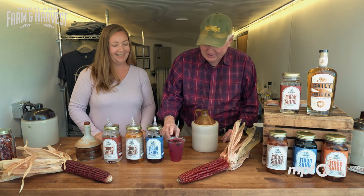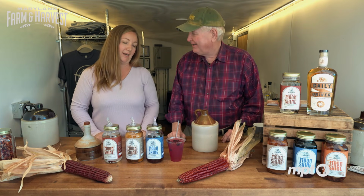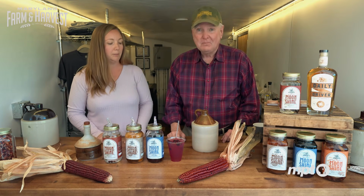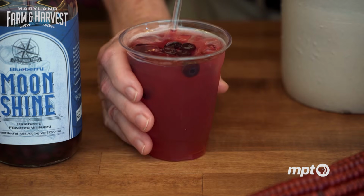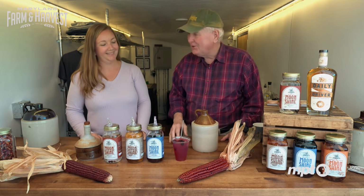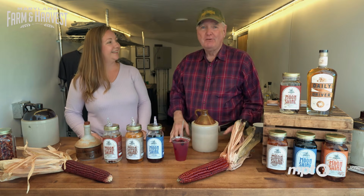Now, what's this drink? I can't quite figure it out. That is our blueberry lemonade. So it's our blueberry moonshine with lemonade. Super simple, but delicious on a summer day. Let's give this a try. My goodness. That is so good. It's so refreshing. It's perfect for a warm day.